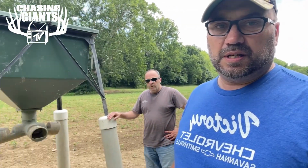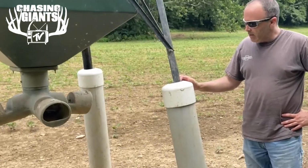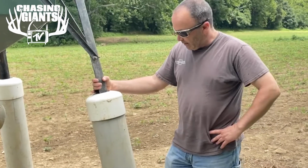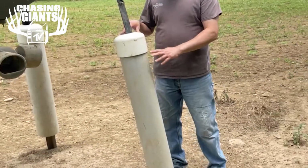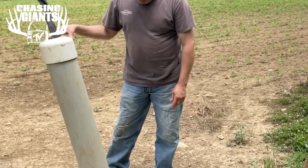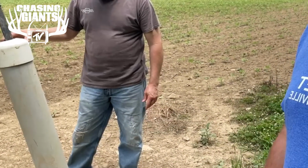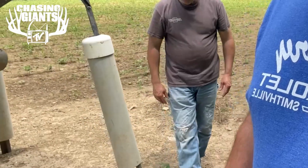Now, Todd, is this 6-inch PVC? 6-inch capped. We've got stainless steel U-bolts around the leg of the feeder, and then this is essentially just hanging on it. Yeah, so it's not rigid. We want them up off the ground a little bit so that when the coon gets on there, he can't bite it, but it actually flops around a little bit. Yeah, exactly. So that's the whole premise here.